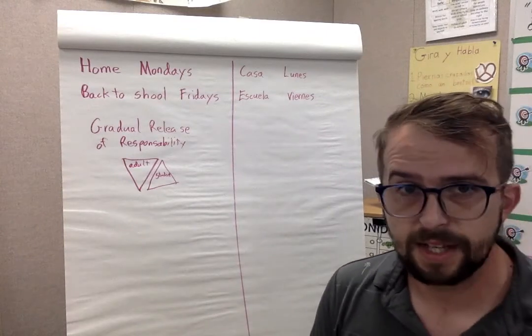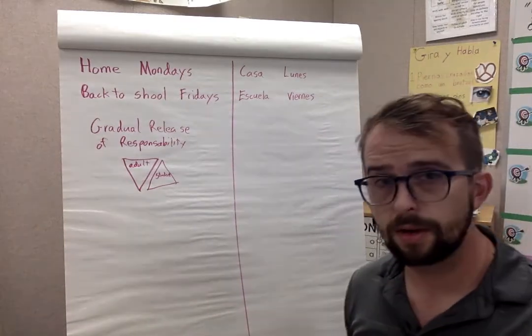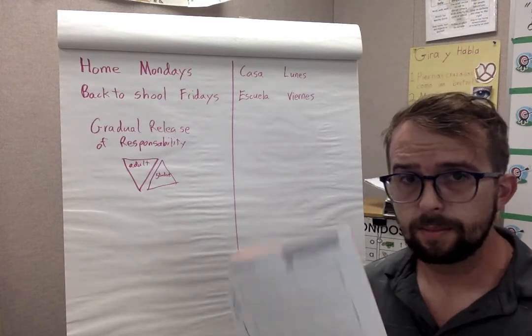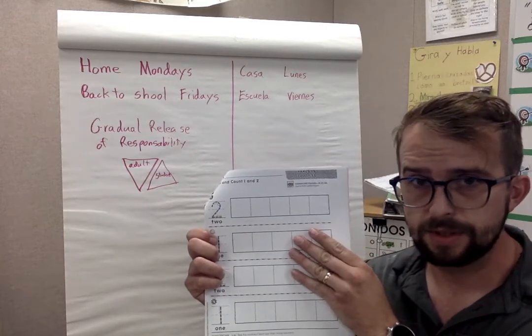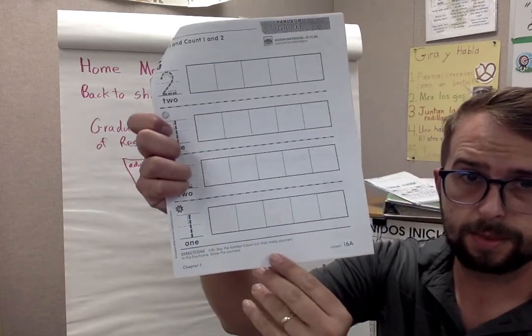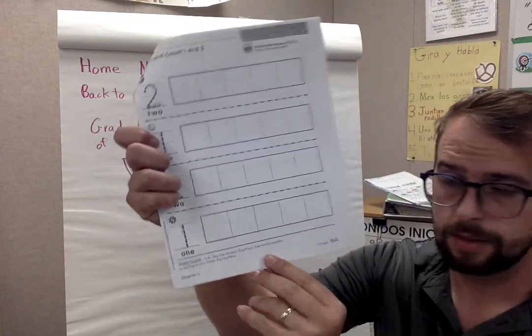So when it's time to do math in kindergarten, and I believe all the way up to second grade, math questions are not reading questions. The student is not meant to read them. The directions down here are for you to read to your child.